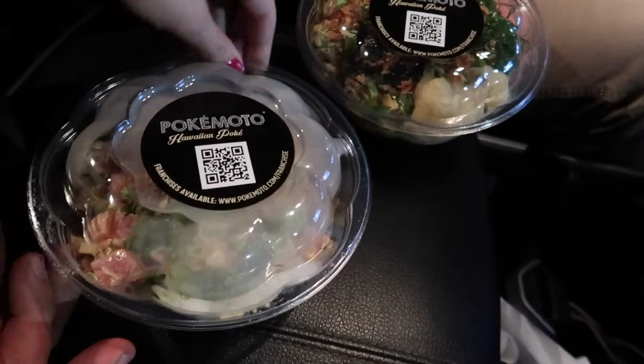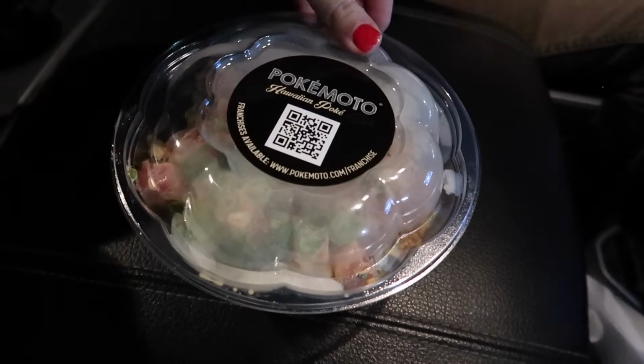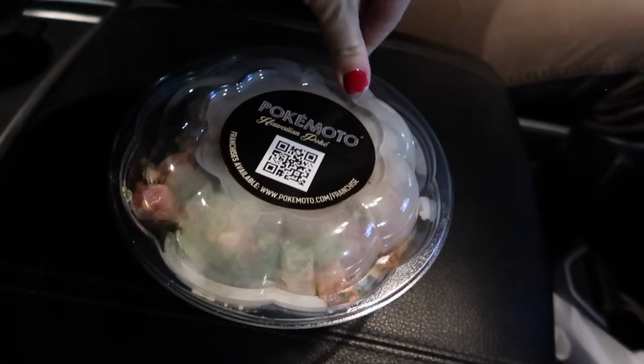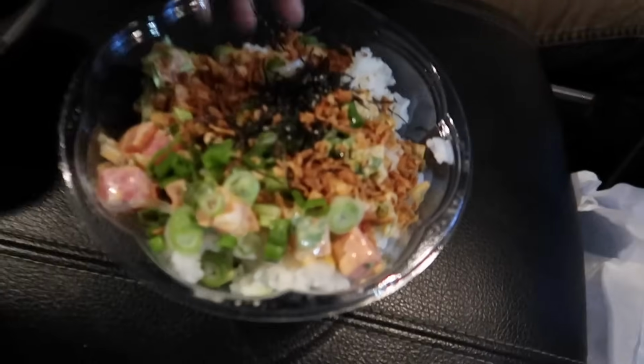So we got our poke bowls. We have to eat these fast because we have 9 minutes before the show starts. How do you open this thing? I think this is a chain, the Pokemoto. Am I saying it right, or is it Pokey? You're asking me? What do you call it? I think I call it Pokeballs. Pokeballs. Poke. I got the Hawaiian bowl. And you also got the Hawaiian bowl. Yes. Alright, we're gonna eat these and then go watch our movie.